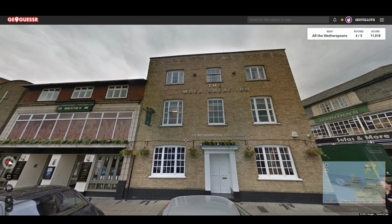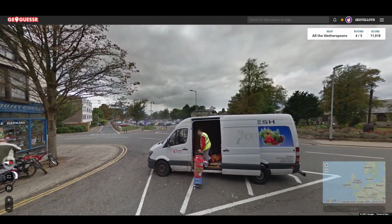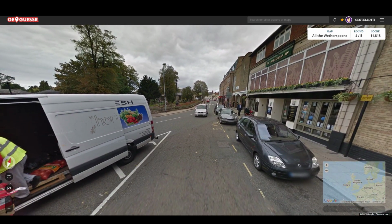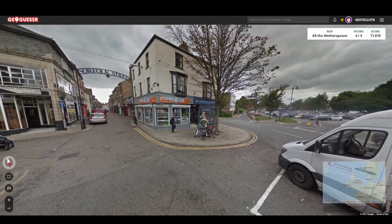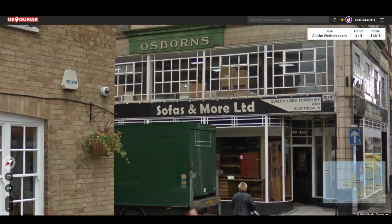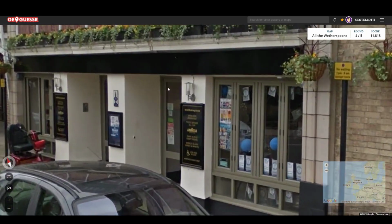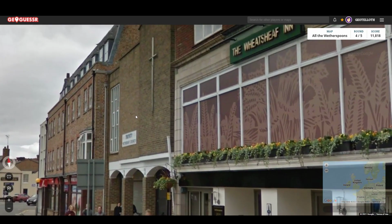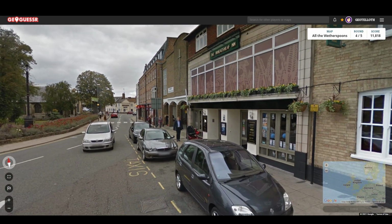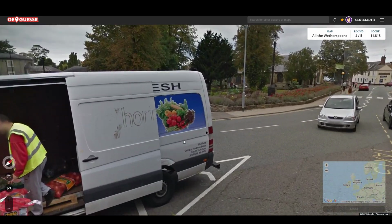The Wheatsheaf Inn, which I believe is quite a common name for a pub in the UK. I am from here, by the way, but I don't know every part of the country very well. So I'm just trying to get some.